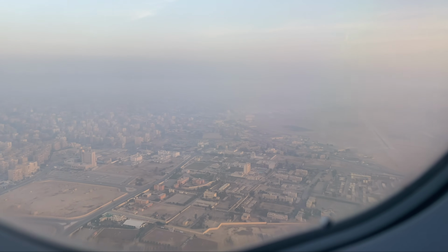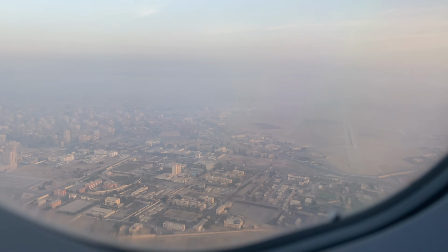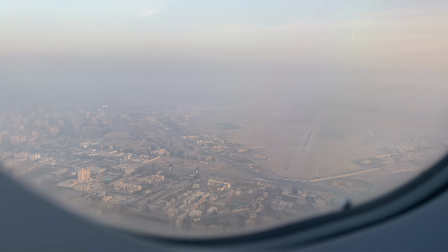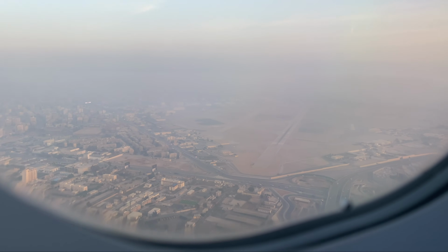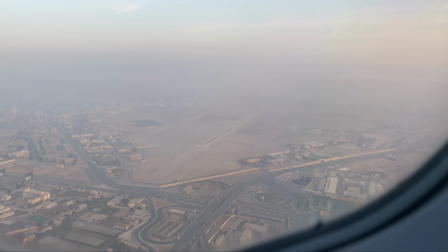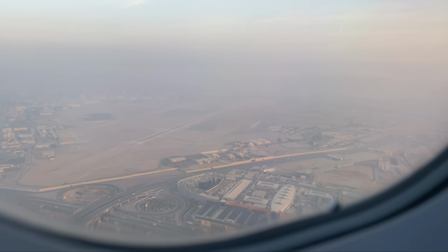As you can see, in-flight entertainment, pretty good, pretty responsive screen that you have there. But I would say the flight was pretty good. I mean, service-wise, the service was pretty robotic. I guess it's about what one might expect from Egyptair. Flown them a long time in the past, and it was kind of the same thing.